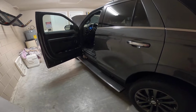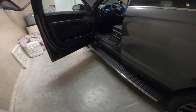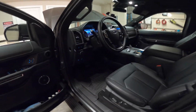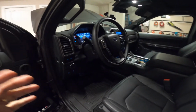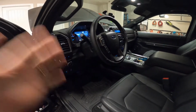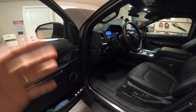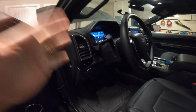I can feel a difference from my old 2015 F-150. It makes the truck a lot more fun to drive. So if you plan on getting an Expedition, I highly recommend you drive the one with the 3.15 rear axle ratio and one with the 3.73 and see what you think.